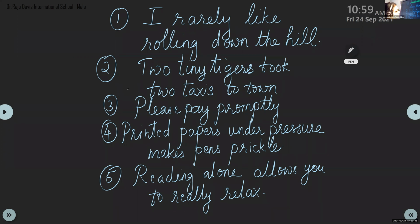Okay, then who is going to read the last one? Gautam Krishna. Reading the last one alone. Yes, ma'am. Reading alone allows you to really relax.